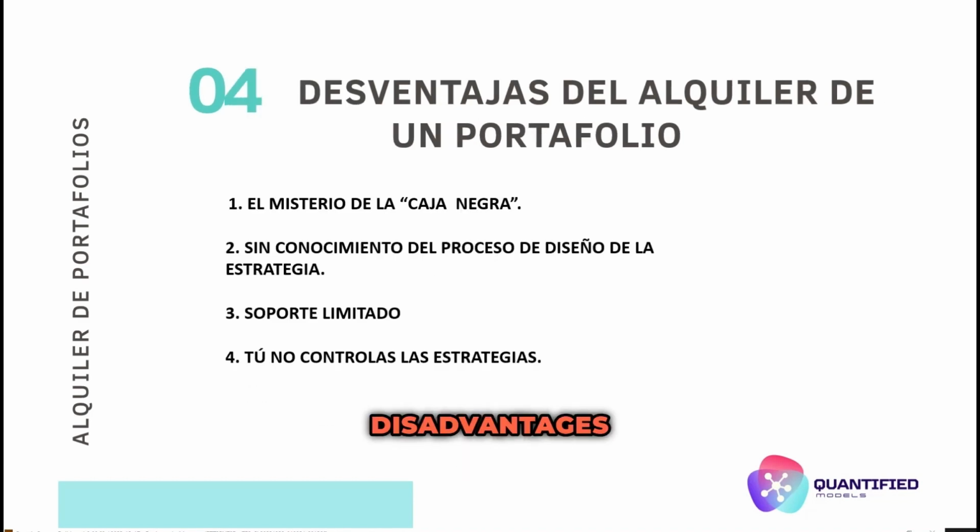What are the disadvantages when renting a trading portfolio? The first is the mystery of the black box.